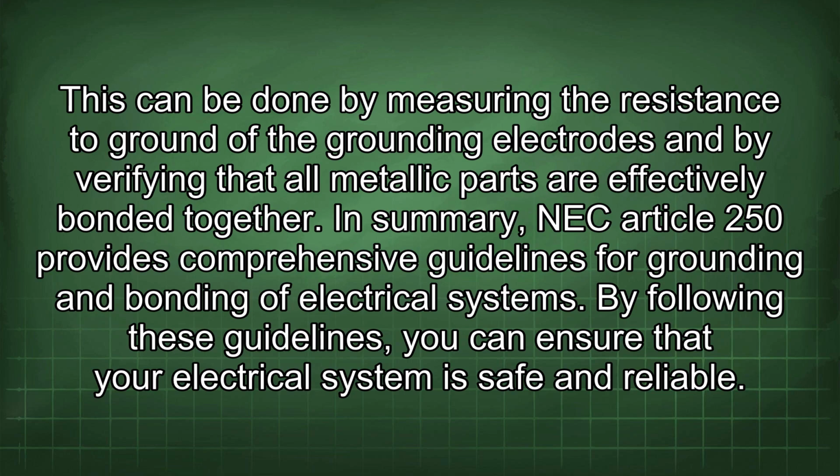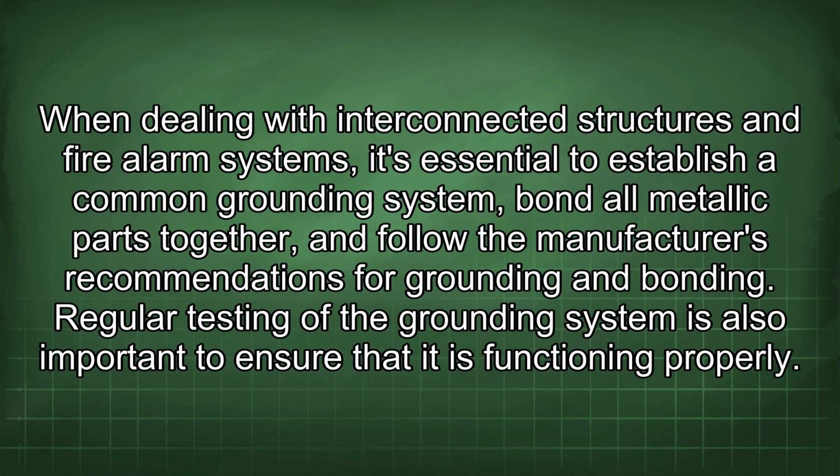In summary, NEC Article 250 provides comprehensive guidelines for grounding and bonding of electrical systems. By following these guidelines, you can ensure that your electrical system is safe and reliable. When dealing with interconnected structures and fire alarm systems, it's essential to establish a common grounding system, bond all metallic parts together, and follow the manufacturer's recommendations for grounding and bonding. Regular testing of the grounding system is also important to ensure that it is functioning properly.